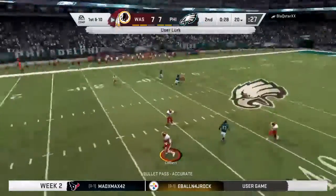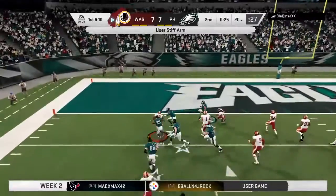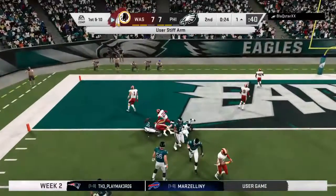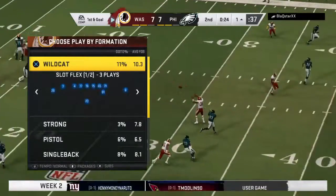Let's see what happens. And now this is intercepted. My goodness. Picked off near the 32. And he is not quite going to make it all the way in. They'll mark him down right about the 1-yard line.